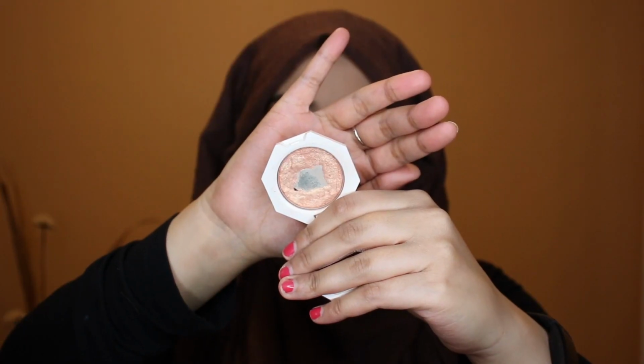So now I'm just adding some blush. This is the Tarte blush in the shade Party. And now I'm just cleaning up my face a little bit, making sure it's very nice and sharp and clean.